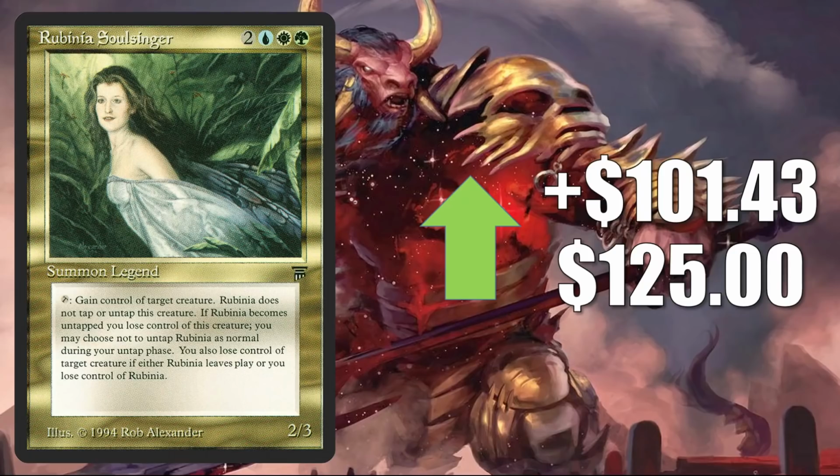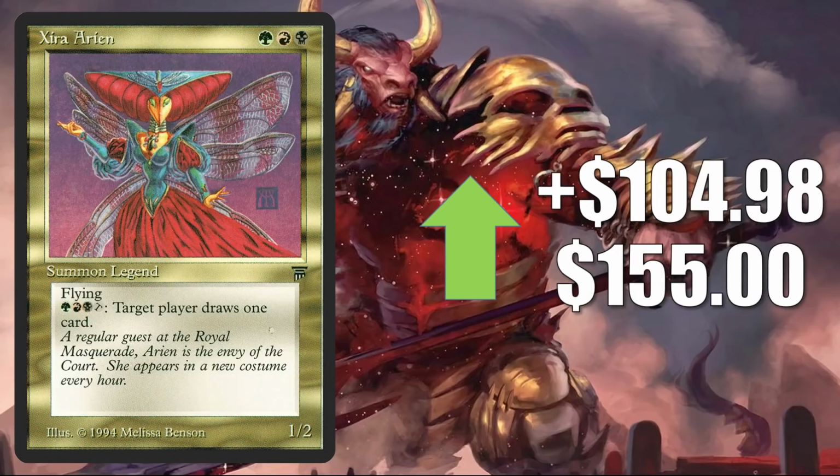This first one is Rubinia Soul Singer from Legends, up 101.43 to 125, and this price does fall in between what you would pay for a high-grade raw copy and a high-grade graded copy. This does go to show you, though, that a lot of collectors don't care if the card's on the reserve list. They want these old cards in high grade regardless, even if there are a lot of cheaper reprints out there. Here's another example of that with another card from Legends.